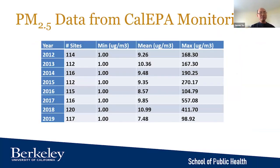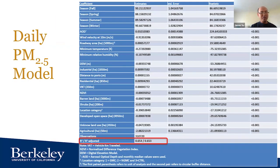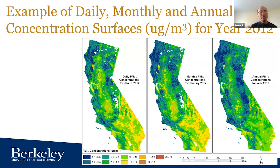So this is the Cal EPA monitoring data. We use that and build similar models. The adjusted R square is 0.65. So this is the daily, monthly, and annual concentrations for year 2012 for PM 2.5.